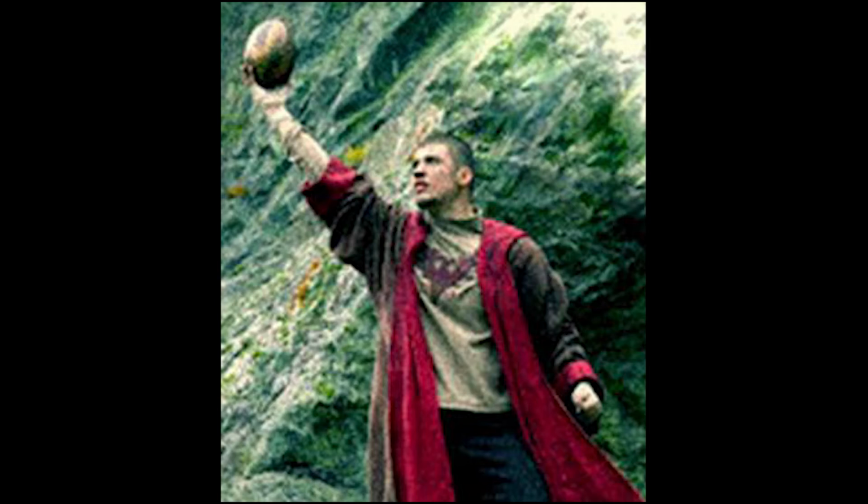Next up we have a picture of Viktor Krum holding the egg, which I think is from the first task scene. But in the final film you don't see anything about either Cedric or Fleur or Viktor on the first task. You only see Harry. At first when I saw it, I thought it was more like a promotional image rather than something that will actually be used in the film.